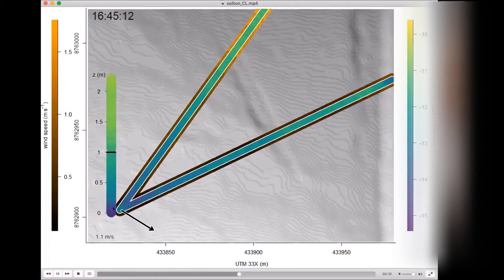And as it arrives there, it washes up the cold air from underneath and lifts it up. Let me just replay this here real quick. Basically what you see is that the arrow down here points to the wind direction and speed measured by the sonic anemometer. And this is completely unrelated to the direction in which the cold air actually travels, okay?